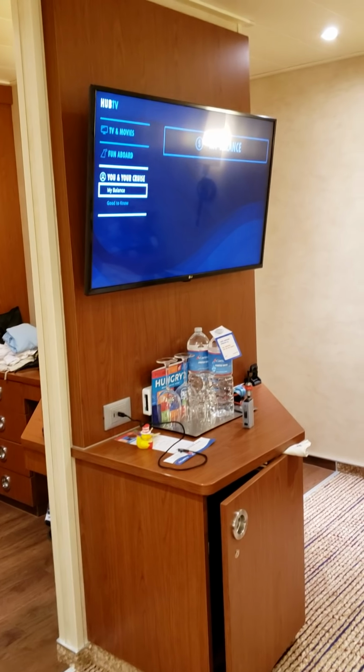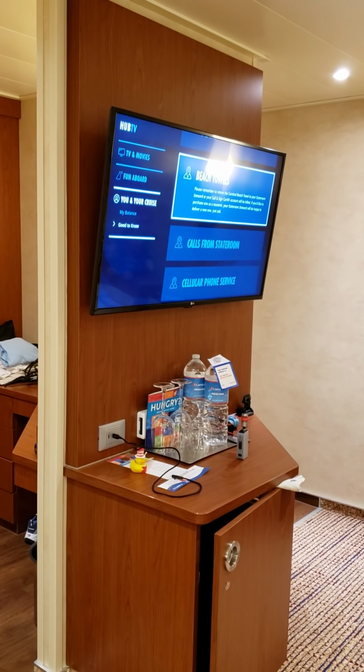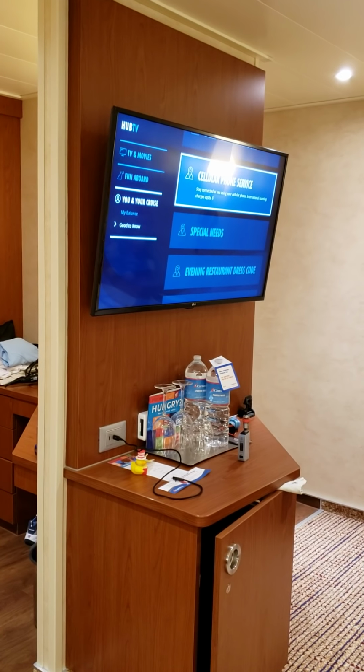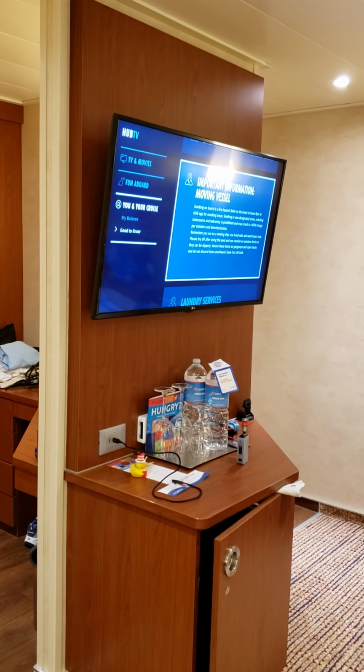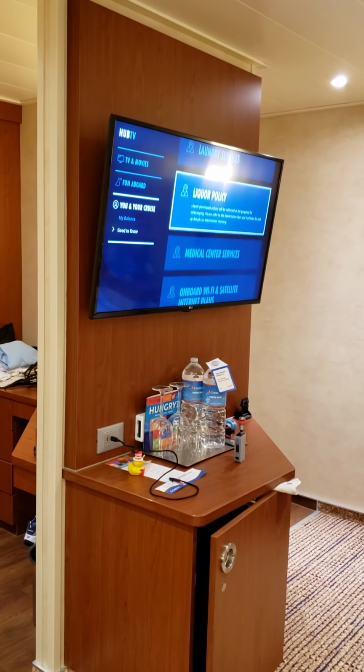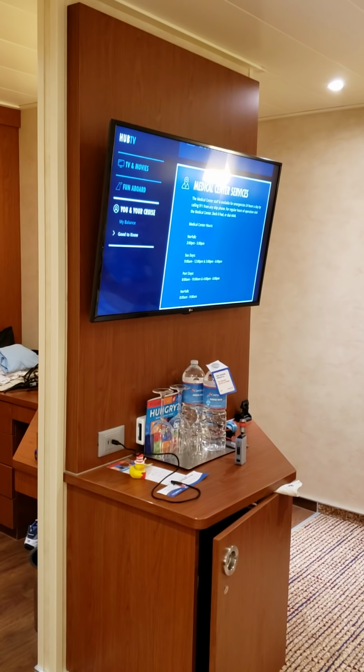You're laying in bed. You can see it. It's not that difficult to see because it is a bigger TV, but you're not going to get the full-on, like, all our beds have always been, straight on with the TV. Not complaining. It's just weird to have it there.